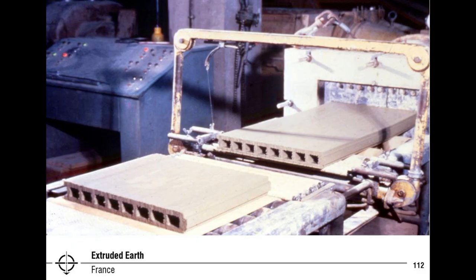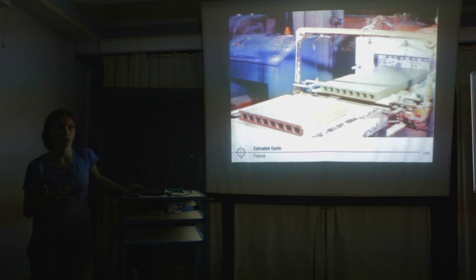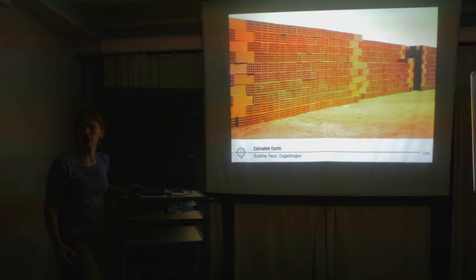So this looks like just fired brick, extruded fired brick production, but it's then adapted for soils, not for pure clays, but for soil mixes. And voila, it looks like anything that you would see in Turkey with your infill concrete wall or something like that, but it's earth.